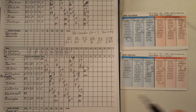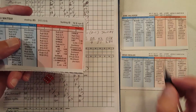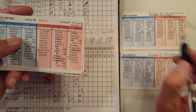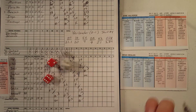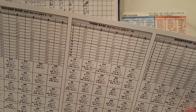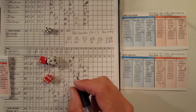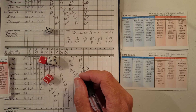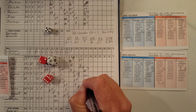Hideki Matsui now the batter with a man on second. A left-hander, a 5'8". Versus the lefty. Ground ball second base, X. So it's going to be a tough play for Santiago. He's a 3. 19. That's good news for Detroit. Ground ball A. And ground ball A. Runner on second will have to hold. It's a 4-3.